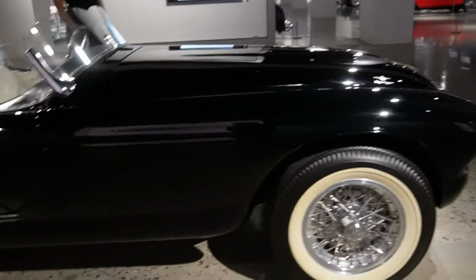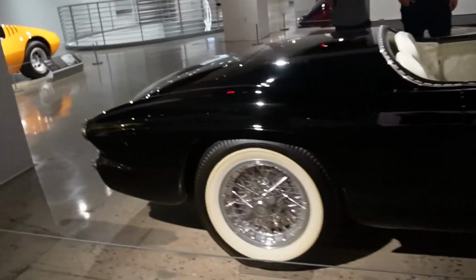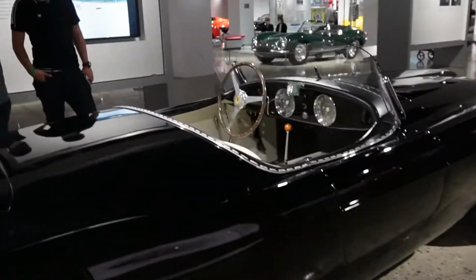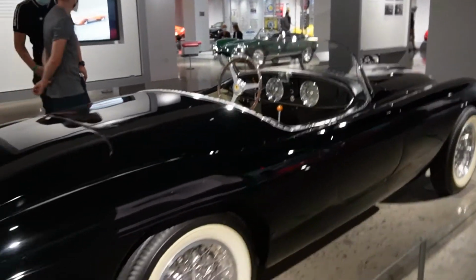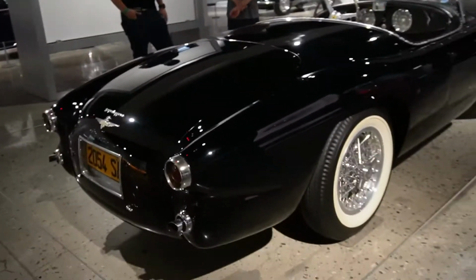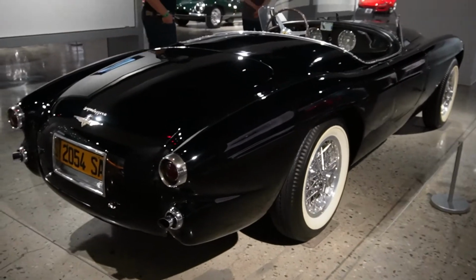I thought we saw something like this at Car Week, but now that I think about it, I'm probably thinking of the old Testarossa, which is definitely not this. And I'm talking old Testarossa, not the Testarossa that comes to mind when you guys think Testarossa.